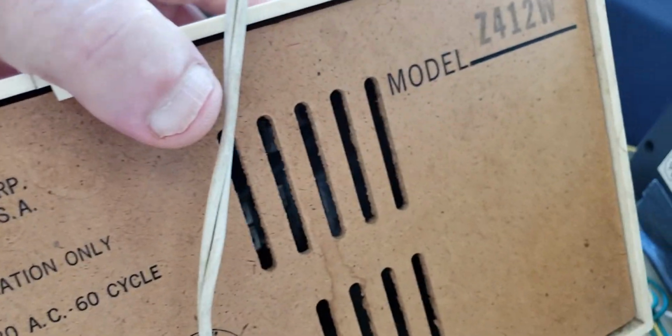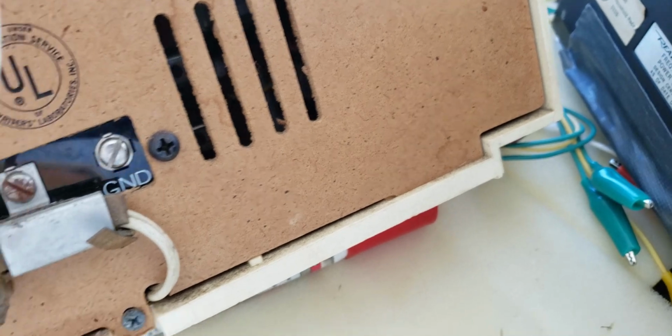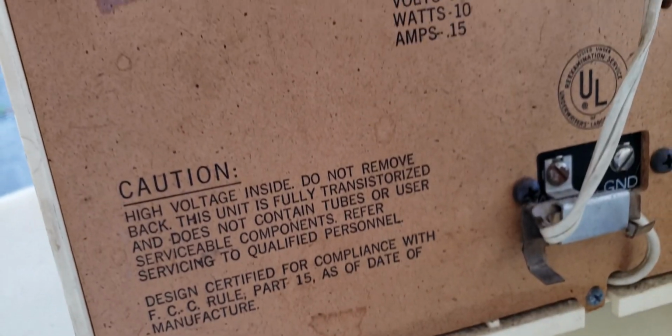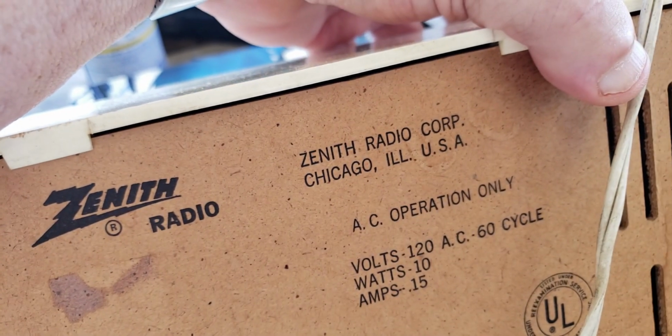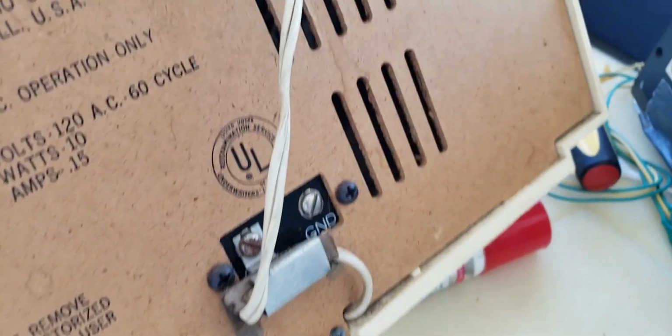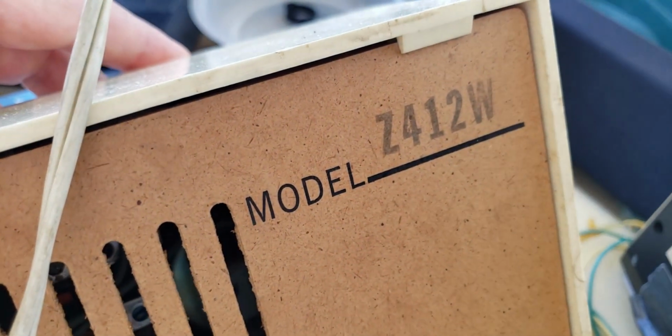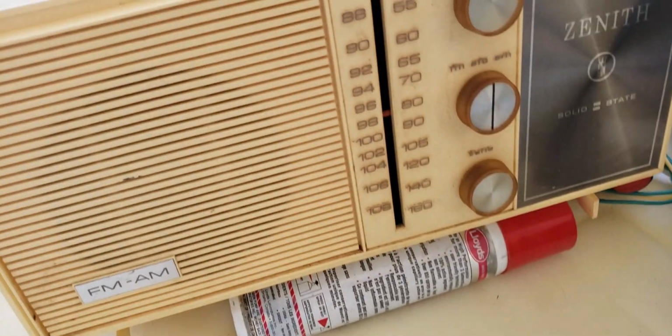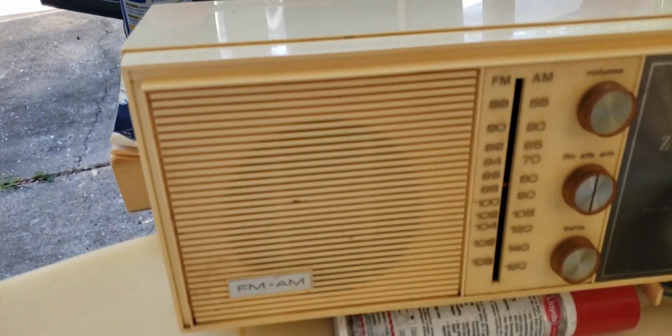I believe this was made in the US. It doesn't say anything on here about Japan or anything else, so it just says Zenith Radio Corporation, Chicago. And there's the chassis number, model Z412W. But if you can find something like this that's working, I would certainly suggest buying it.